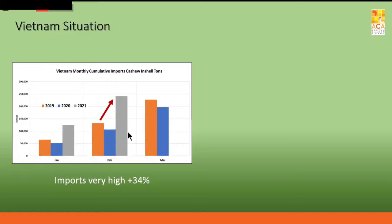Up 34%. And we would then expect in March that this figure, the 2021 figure, you would hope would move up, but it probably won't, because if you think about it, what's been available during January for shipment, that's the material that will arrive in March. And if we look at Tanzania, for example, already Vietnam has purchased large volumes from Tanzania, and that material has arrived. So what's to come in March? We would be relying on early shipments from West Africa, I think, and maybe some balances from Mozambique.